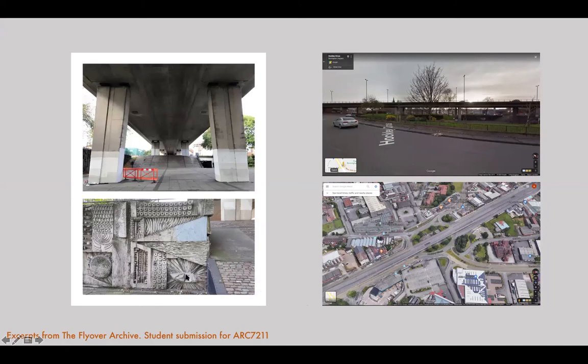As part of the scheme of this infrastructural project was to humanize the spaces underneath, and a number of public artworks were commissioned. And so Hockley Flyover has an amazing piece of work by Bill Mitchell, this sculptural relief that you can see here.